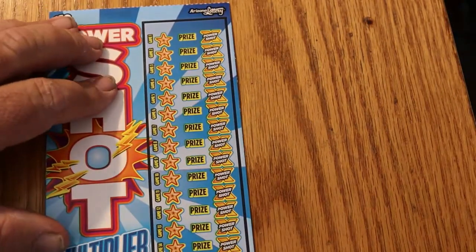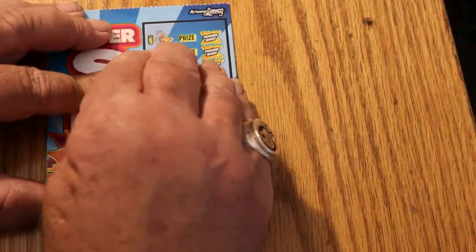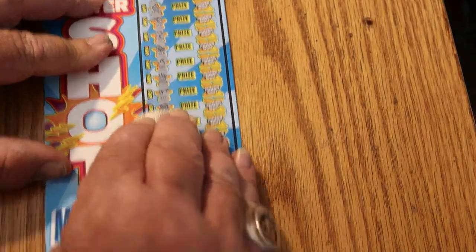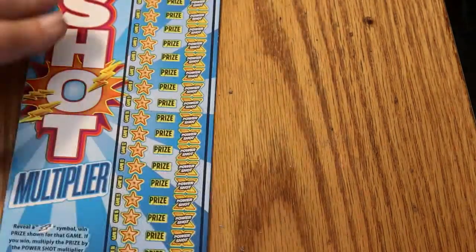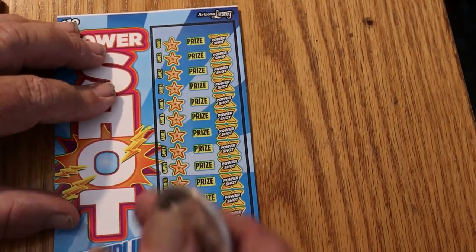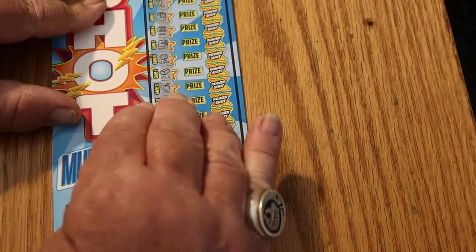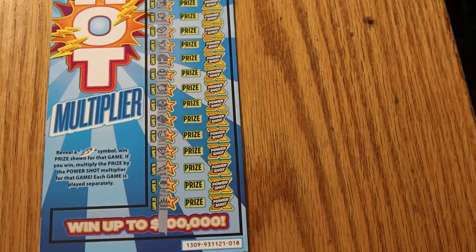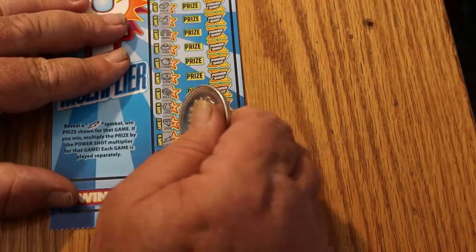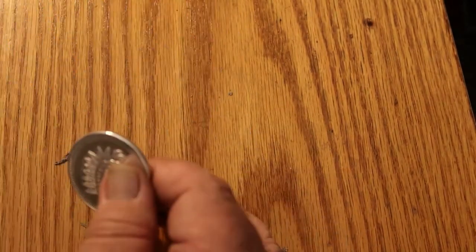Down to the last three. We are underperforming this session so far, but that could change in the blink of an eye. Nothing. 017. No good. Come on, 018. We're down to the last two. Something's got to pop. Nope. Yeah, we got one. Got one right there, third from the bottom. One times 10. Okay.